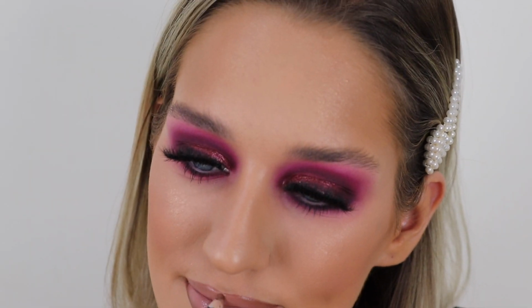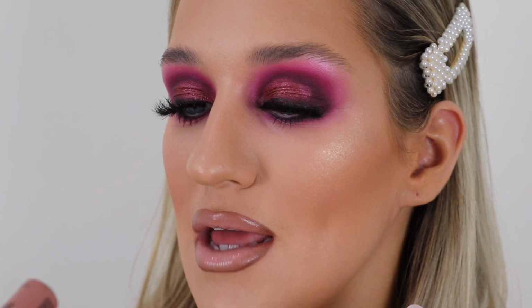Now we're going to put gloss on. It needs to be extra glossy, so this is the NYX Butter Gloss in Madeline. That is so nice. So this is the finished look, guys.